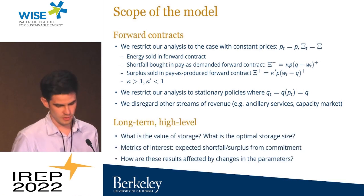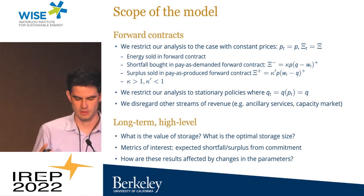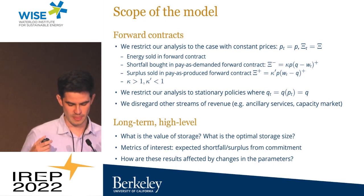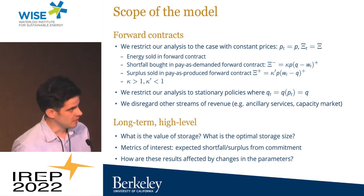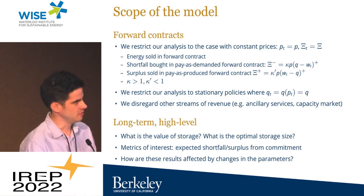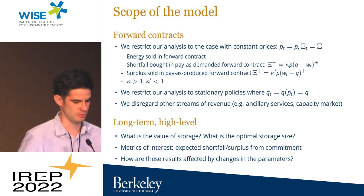Next, the scope of the model. This is a model for planning capacity of storage. So this is a long-term, high-level model, which we're going to use to answer questions like, what is the value of storage? What is the optimal storage size? Look at some metrics of interest, like the expected shortfall and expected surplus of energy in the long term, and look at sensitivity analysis of how these values are affected by changes in the parameters.